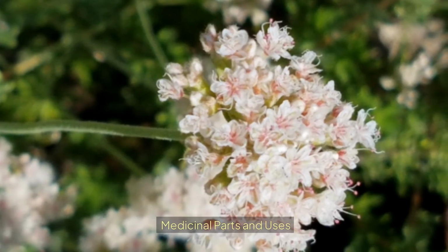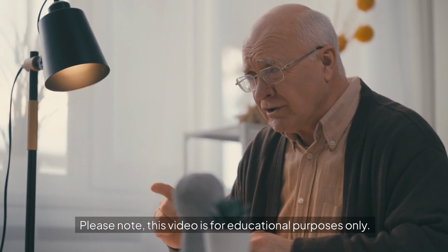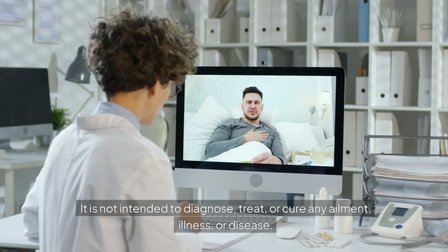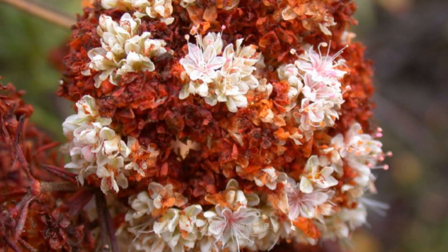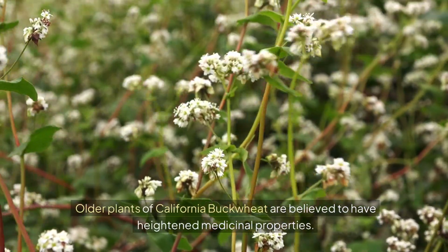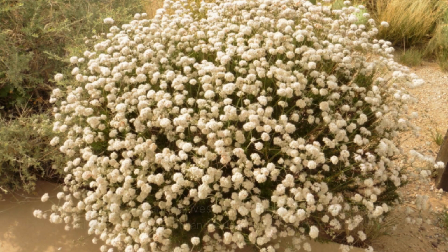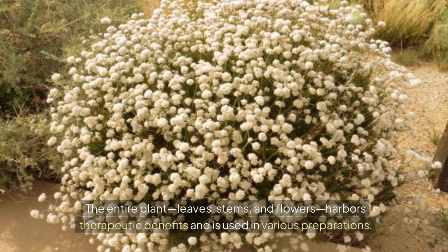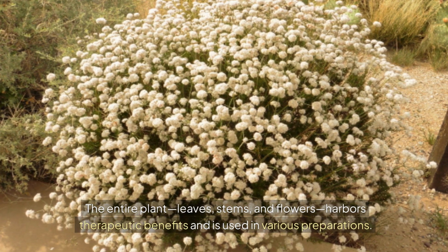Medicinal parts and uses. Please note, this video is for educational purposes only. It is not intended to diagnose, treat, or cure any ailment, illness, or disease. General properties. Older plants of California buckwheat are believed to have heightened medicinal properties. The entire plant, leaves, stems, and flowers, harbors therapeutic benefits and is used in various preparations.